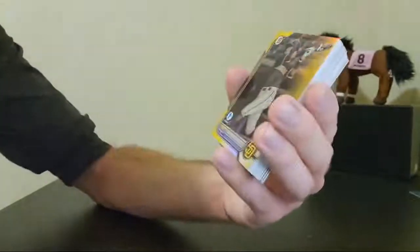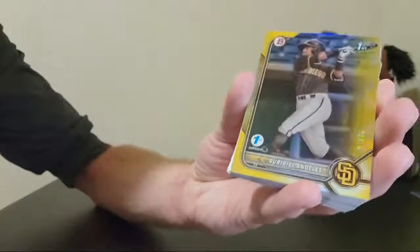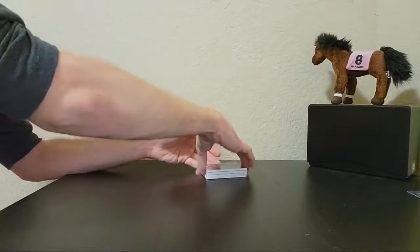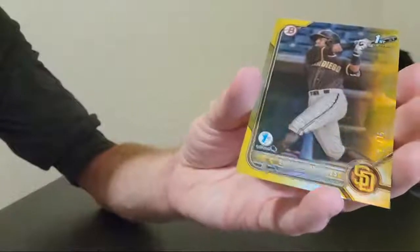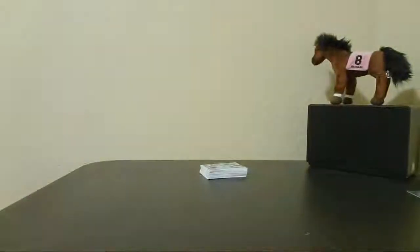And now we have numbered foils coming in, just like the first break. And this is a nice one. Yerubiel Angeles, yellow foil for the San Diego Padres and Jake Cronenworth. So, boom, nice one there. He's one of the guys we're looking for, San Diego. That is out of 75, so 20 of 75 for Yerubiel Angeles and the Padres. So there we go, Jake Cronenworth. Nice one there.